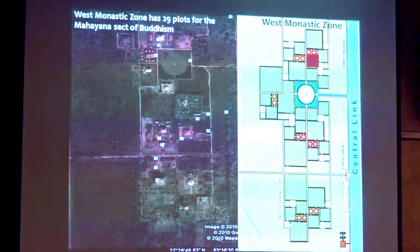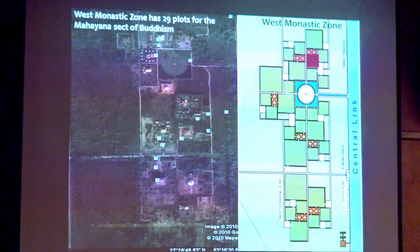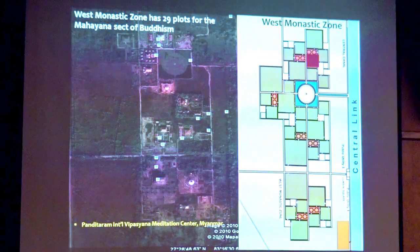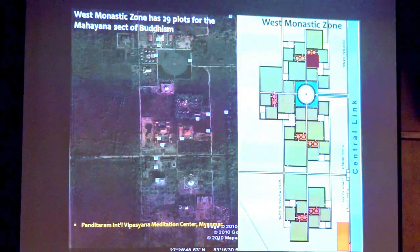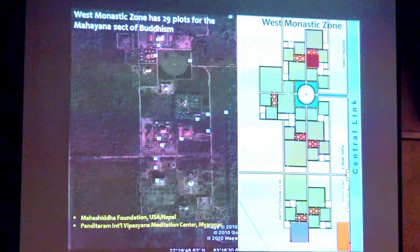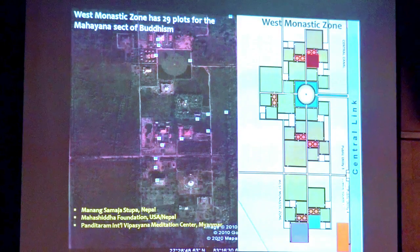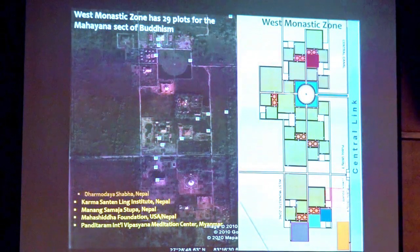For Mahayana, we have 29 plots. This is the Pandita Rama Meditation Center. Again, this is Vipassana, but it is run by Pandita, who has passed away. It's the same Vipassana. And this is the Mahasiddha Foundation USA. They are making a temple here. It's a Mahayana one, a Nepali monastery. This is for a Karma monastery in Nepal.